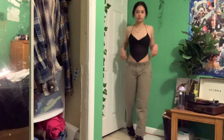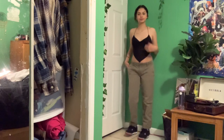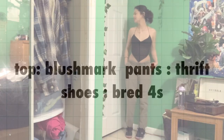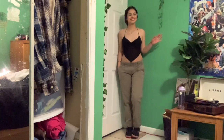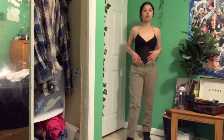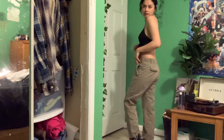Okay, so I love this top. Like, I literally love this top. The top is from Blushmark, the pants are thrifted, and my shoes are from GOAT. They're the bread fours. And honestly, this whole fit is actually pretty basic, but the pants are usually what makes them pop out a bit. The shirt is so nice though, it's so flattering. But yeah, that's the last outfit, guys.